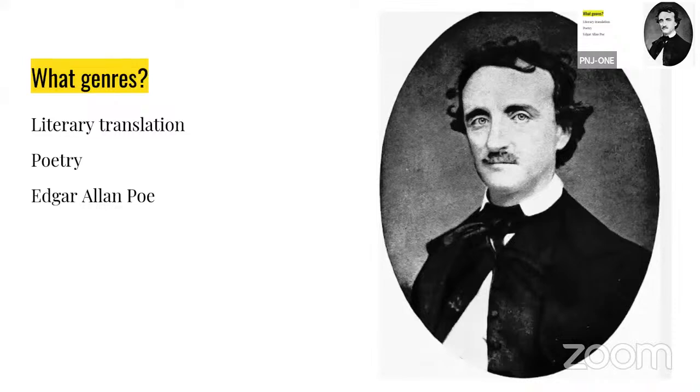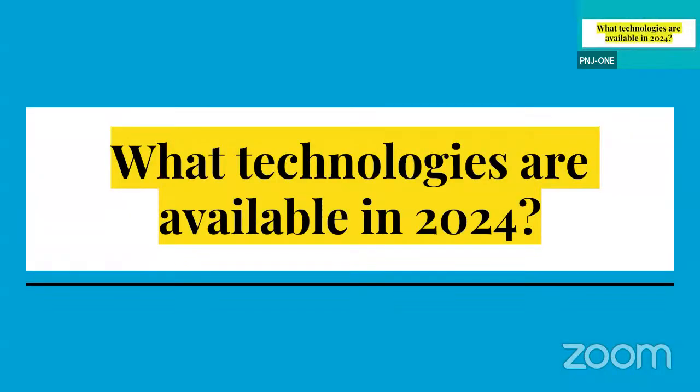Bear in mind, he translated mostly literature. Okay, he was a translator of Edgar Allan Poe. Are you familiar with Edgar Allan Poe? American literature, you know, horror, that kind of genre, really fun to read. And he translated poetry as well. So literature with a certain importance and a certain meaning to it.